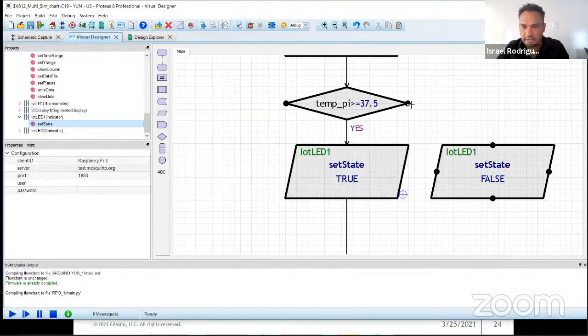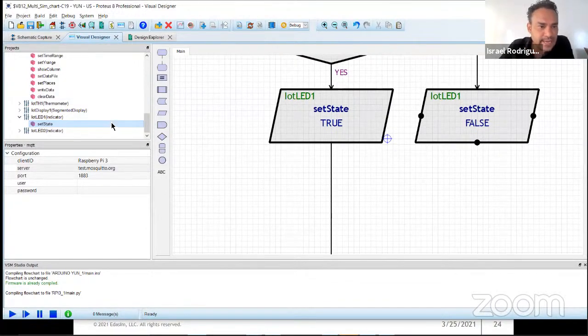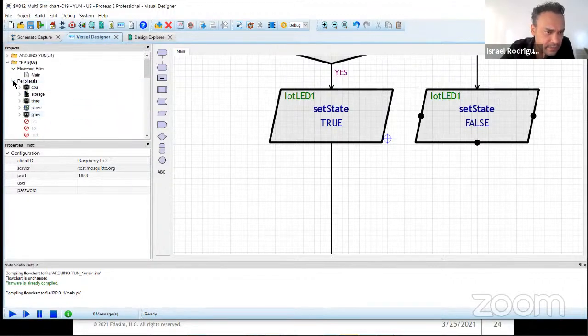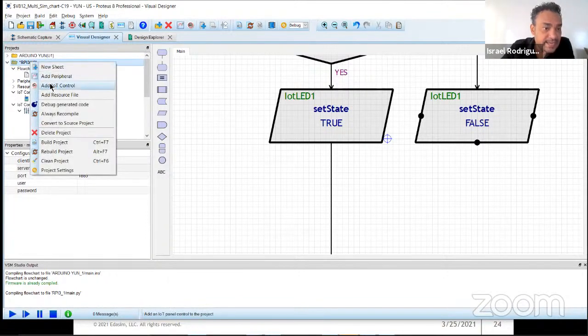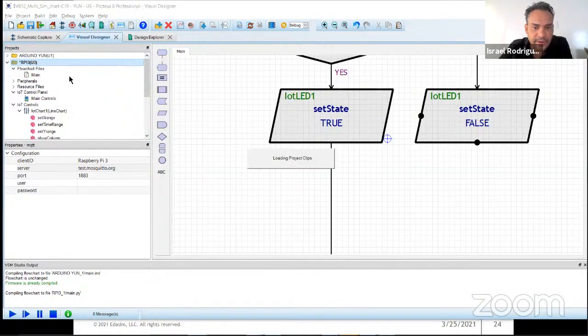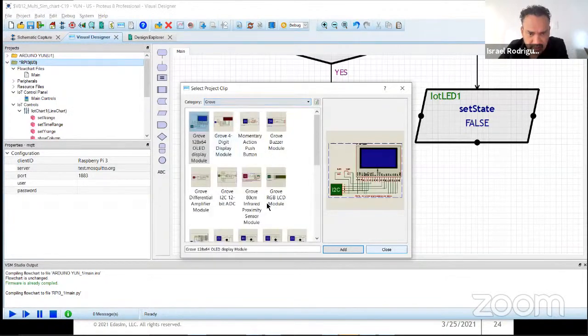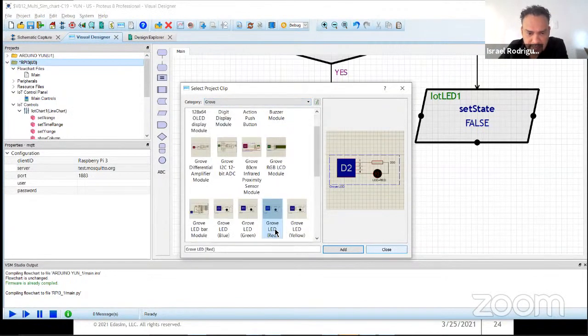Right? And connect here. And that's all. But also, let's say that I'm going to include a physical peripheral for the Raspberry Pi board. So I click on the Raspberry Pi board, right click, insert IoT control, and add a peripheral. The peripheral is a Grove peripheral, the same one. It's a red LED. Add, close.